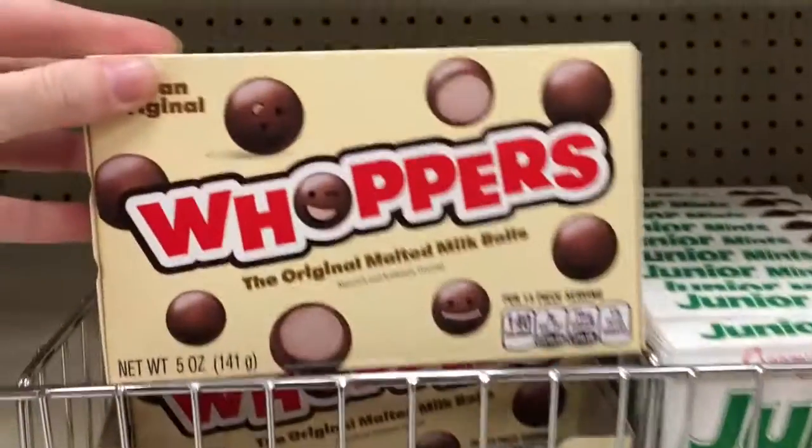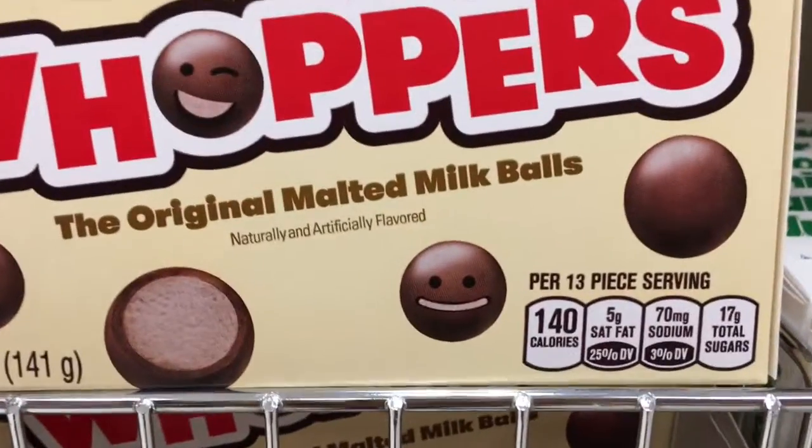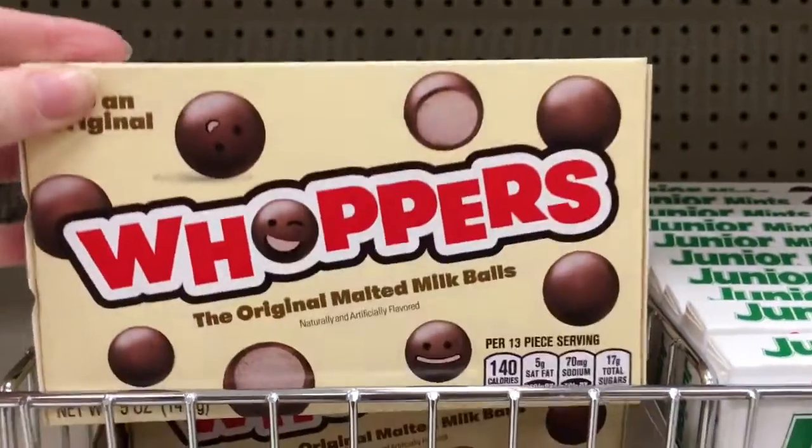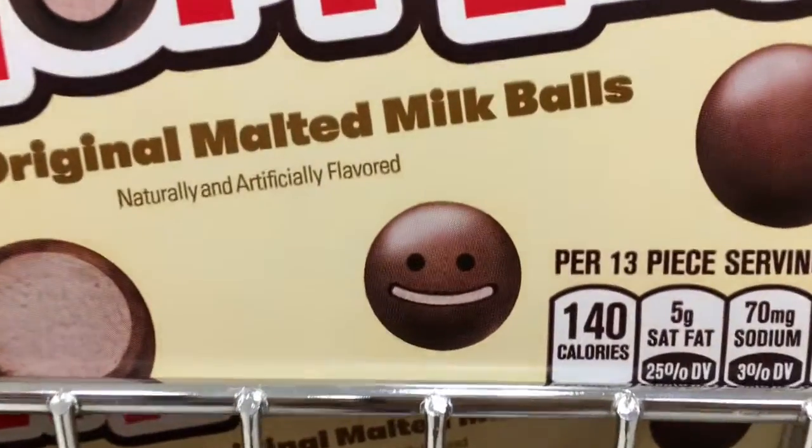Okay, so I'm in the candy section, browsing around, and look at the new Whoppers packaging. They put smiley faces on the Whoppers? When did this happen? It's adorable. I think it's so cute. My goodness.